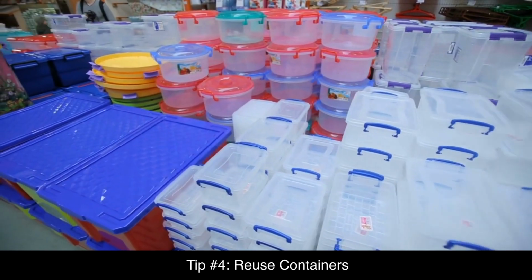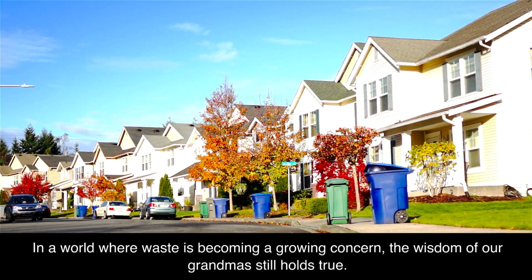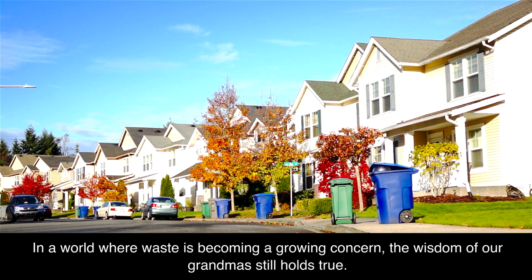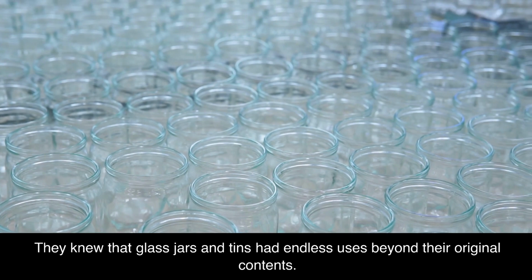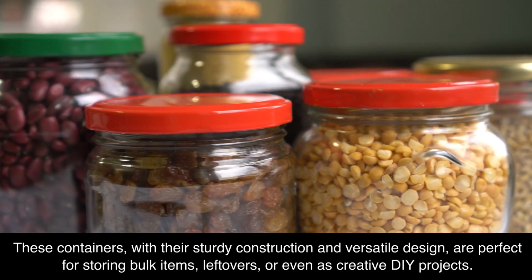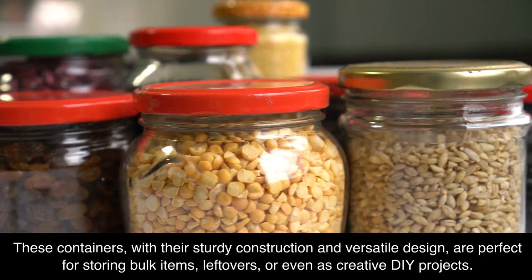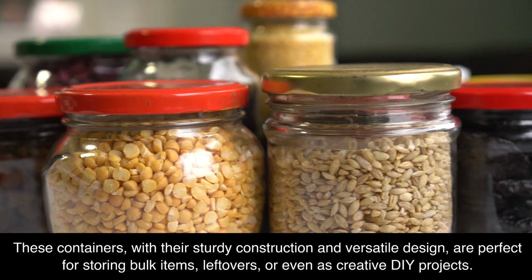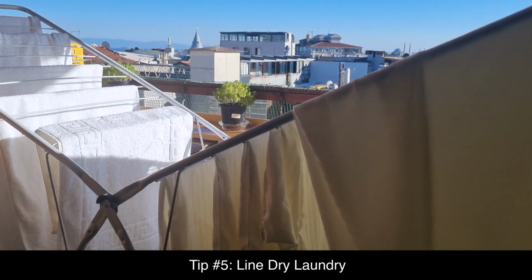Tip number 4. Reuse containers. In a world where waste is becoming a growing concern, the wisdom of our grandmas still holds true. They knew that glass jars and tins had endless uses beyond their original contents. These containers, with their sturdy construction and versatile design, are perfect for storing bulk items, leftovers, or even as creative do-it-yourself projects.